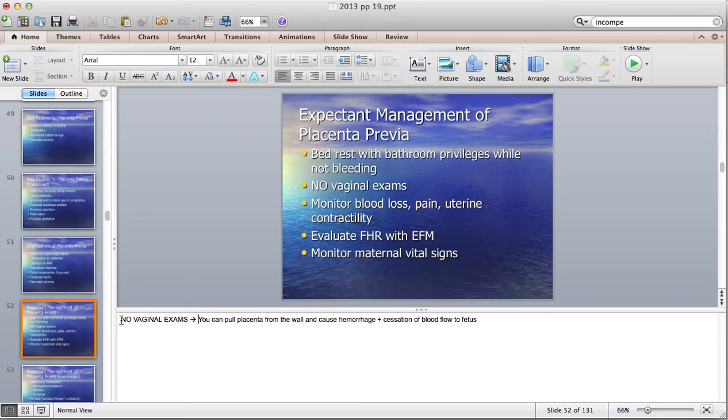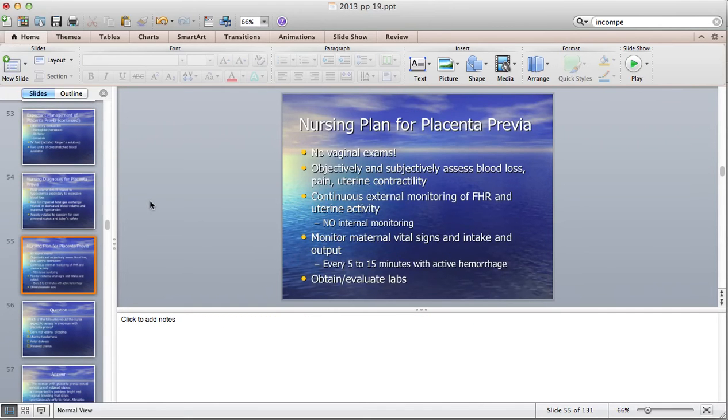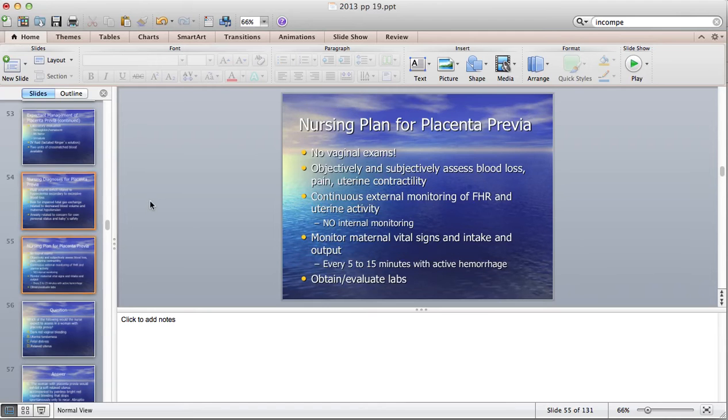Okay. Nursing diagnoses for placenta previa: fluid volume deficit related to hypovolemia, secondary to excessive blood loss. Risk for impaired fetal gas exchange related to decreased blood volume and maternal hypotension. Anxiety related to concern for personal status and baby safety. Okay. The plan: no vaginal exams. If anybody gets that wrong on the test.